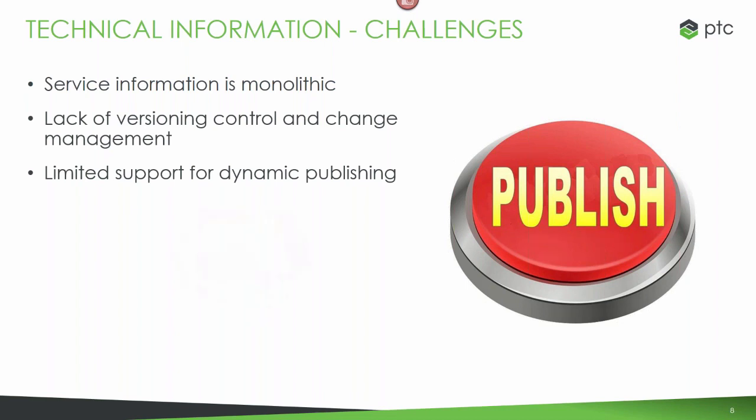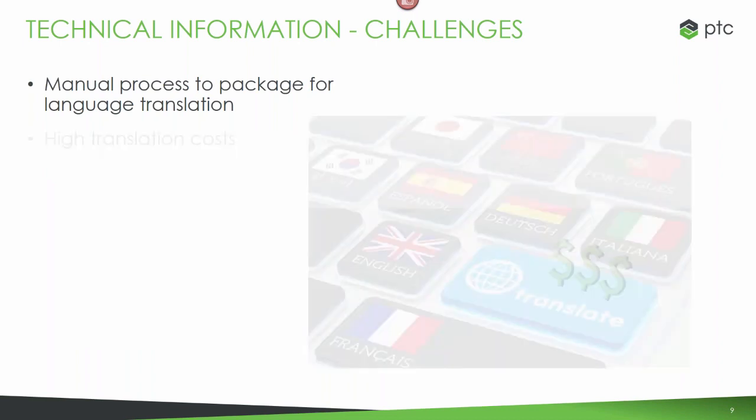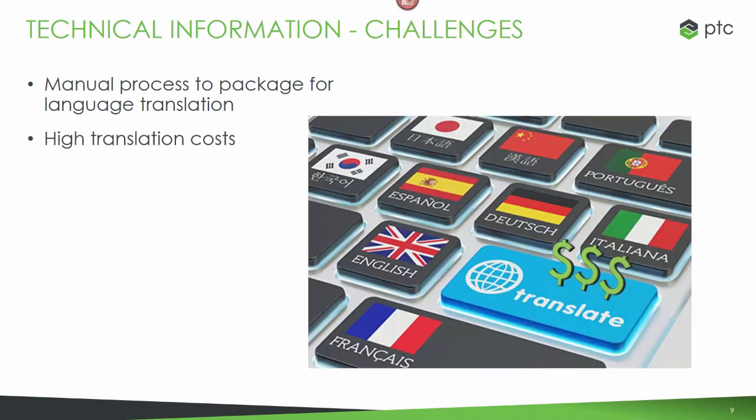And the last challenge we're seeing is around language translation. It's a very manual process to package things up for a language service provider. All the related documents and all the different manuals that you need to send all need to be sent individually and then packaged up, sent off, and then re-uploaded whenever you get the actual translated versions of this. What we're seeing is very high costs around this. Depending on which region you're doing, depending on the type of manual or the type of publication you're sending off, the translation costs can increase drastically based off of how much touch-up might need to be redone or how much rework is going to have to be done overall.